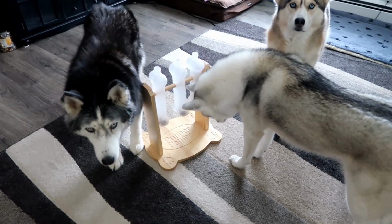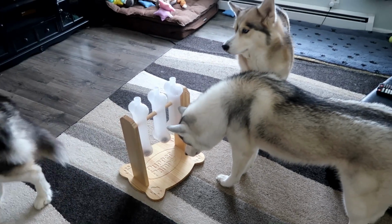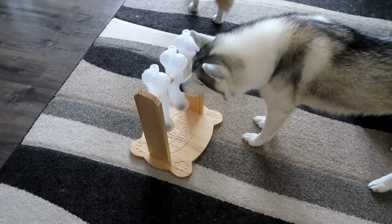If you guys have any suggestions for other puzzle toy treats that you want to see the dogs try to do, let us know. This is a pretty high level one, so I knew they would have a little bit more difficulty with it, especially since it was really the first time they actually tried it. We're gonna have to work at it and see what we can do.